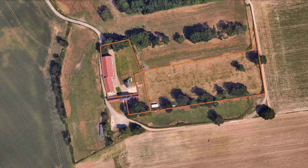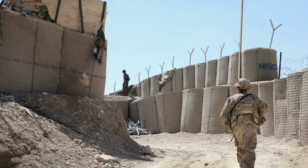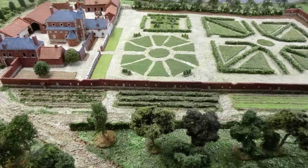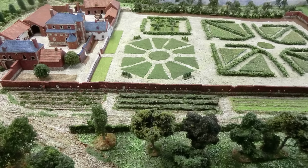The first thing you might notice is this large walled garden. For the Afghanistan veterans watching this video, it might remind you of a FOB, with the sangers in the corner and the firing steps enabling the defenders to fire over the top. But in 1815, this was actually an ornamental garden. It was landscaped with paths, flower beds and shrubs, etc.